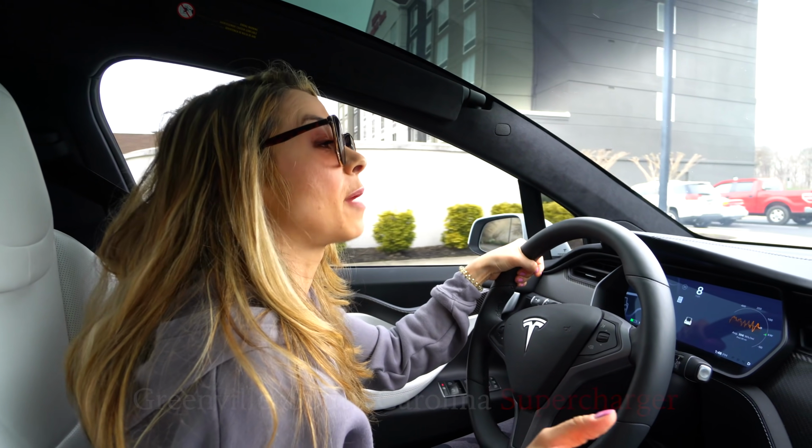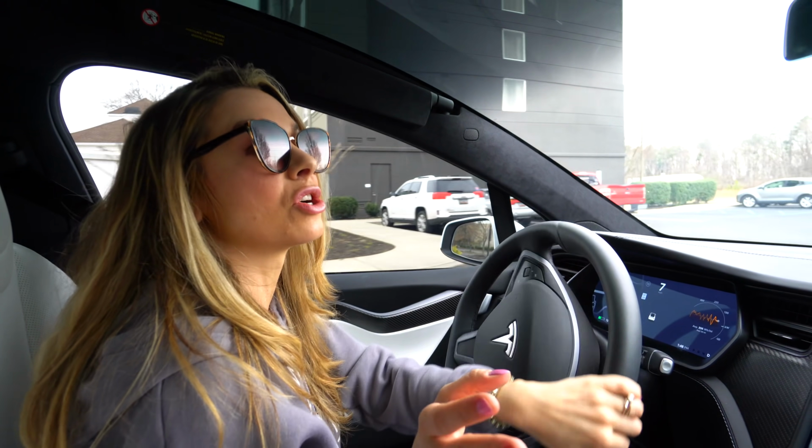Well, we are pulling in to the Greenville supercharger right now, and we are going to try to charge as close to 100 as possible because we do not have a destination charger tonight.